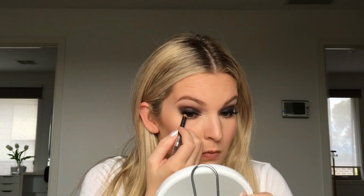I'm just going to tightline my upper lash line with a black eyeliner. And then on my lower waterline, I'm using a nude pencil.